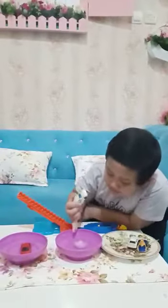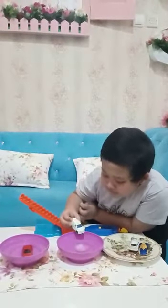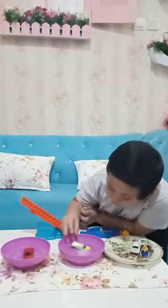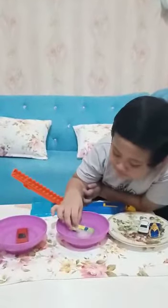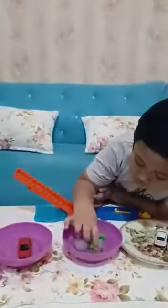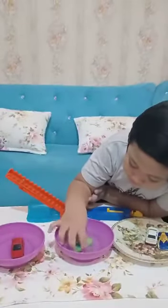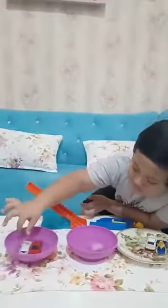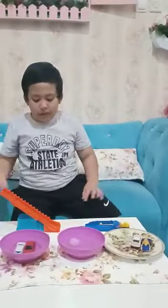Look at this. In the cool water it changed. Let's see. It's changed. Whoa! It's changed to yellow. And changed to yellow. But the cool water can also change to green. Change color, okay? Okay.